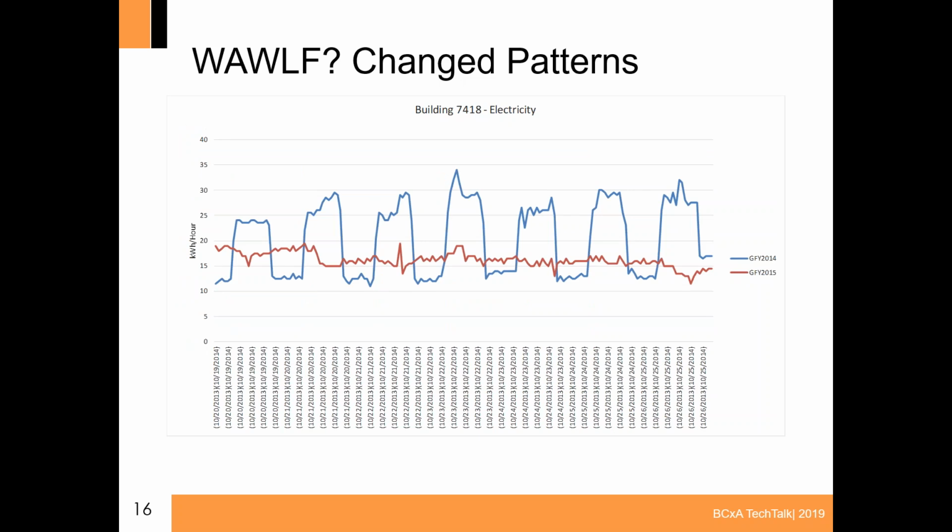Now, here's the difference between 2014 and 2015 in a nearby building. In 2014, we had obviously nighttime setbacks there. You can see the usage during the day, it goes down at night. I don't see any lack of usage in weekends, which tells me it's probably a 7-day-a-week operation. In 2015, that all stopped. The pattern went away. So that's something I'd want to look at.